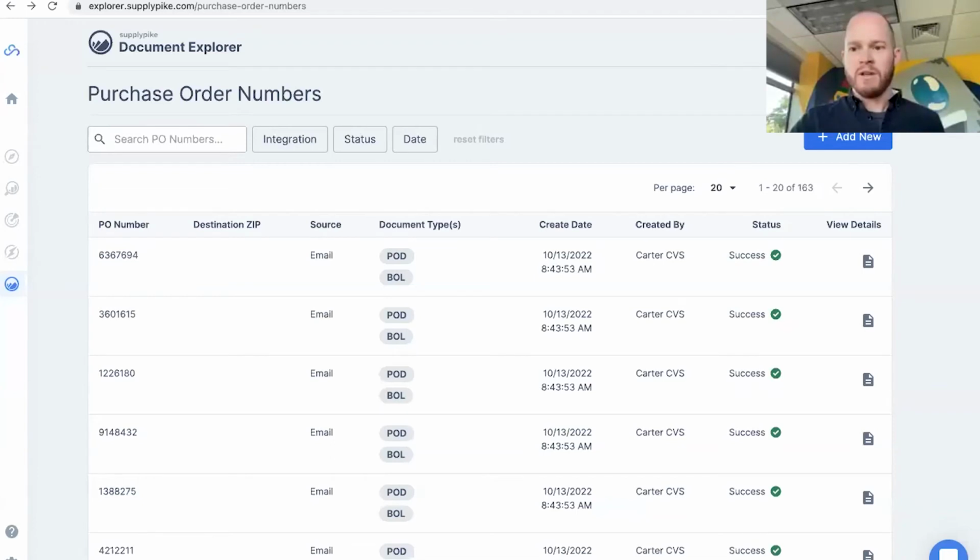All right. So excited to give you guys a demo of the Document Explorer application today. You'll see it within the SupplyPike suite of products. Document Explorer, as Stacy mentioned, is our newest one.